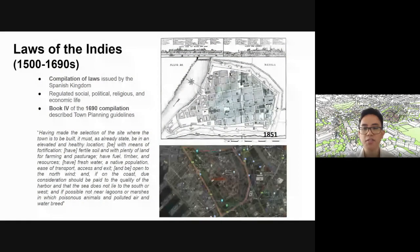And one of the oldest examples of a fort in the Philippines is the Intramuros. So for those who are familiar with or lived in Manila, you would know this site here. And then we have a short excerpt here from the Laws of the Indies. So, for example, this is an excerpt from the text itself translated to English.